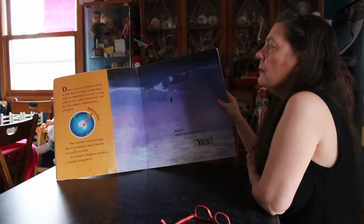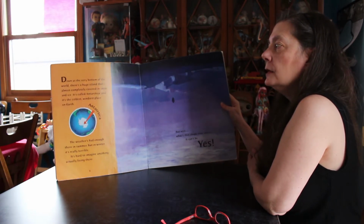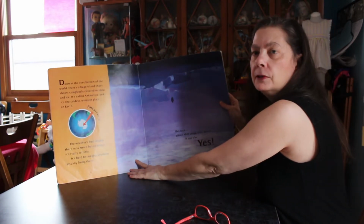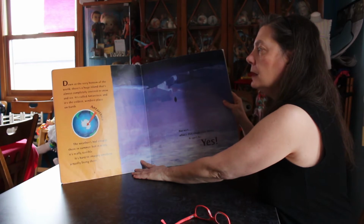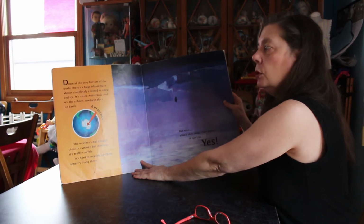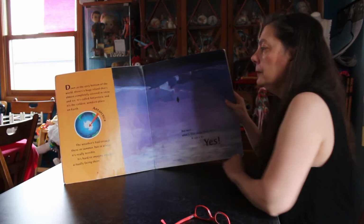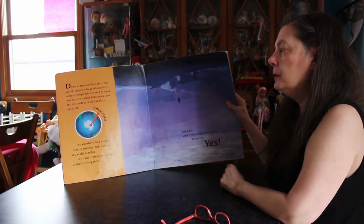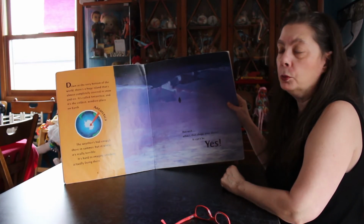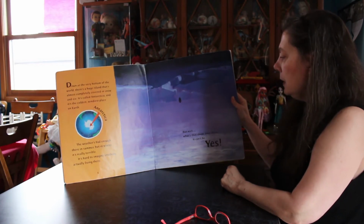Down at the very bottom of the world, there's a huge island that's almost completely covered in snow and ice. It's called Antarctica, and it's the coldest, windiest place on Earth, right there. The weather's bad enough there in summer, but in winter it's really terrible. It's hard to imagine anyone actually living there.